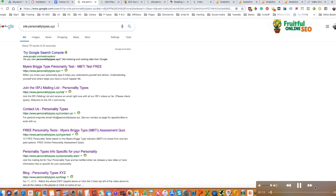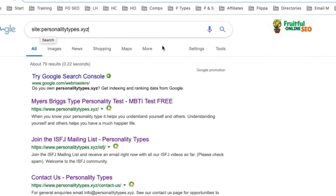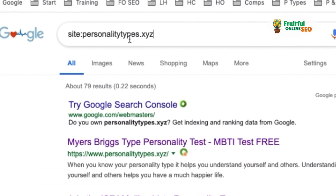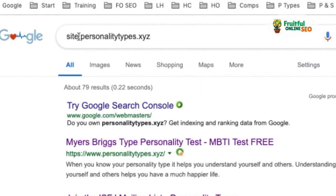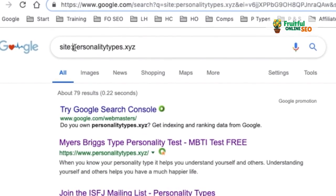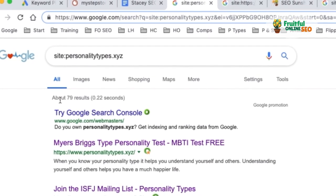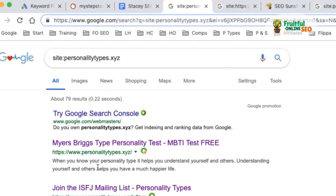So the best way that I find for picking up whether a website's hacked quickly is to put site: and then whatever your domain name is into the Google search, and you have to make sure that there's no spaces in here. So it's got the site: and then the word right up against each other. And then what you'll find is that it will show you all the results for your website.